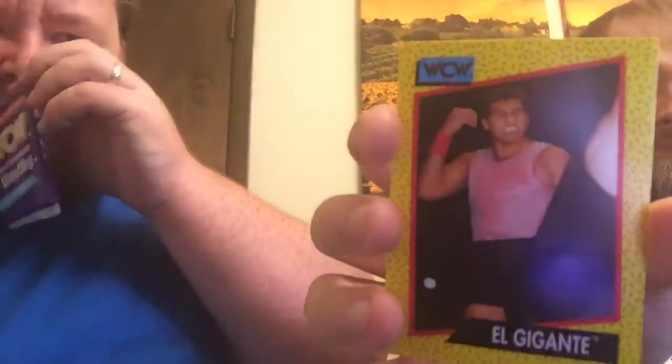Doom! I don't know who he's going up against. Who is it? It's Scott Steiner. Oh, yeah, his hair's different. El Gigante? Looks like he's about to sneeze. Flying Brian. Steiner Brothers.